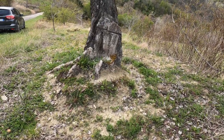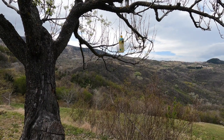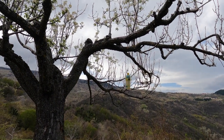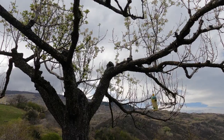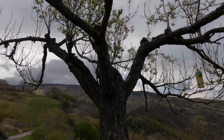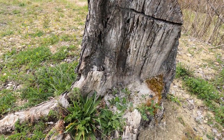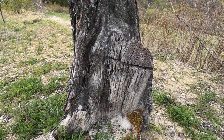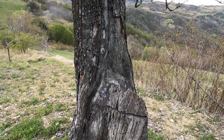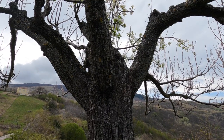Just come across this old tree. Got something hanging in it to frighten the birds off, I guess. Look at the blossom. It's probably an old apple tree. It's seen better days. Still going though. Lovely.